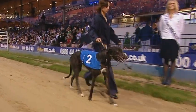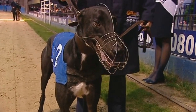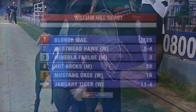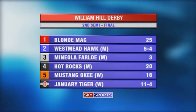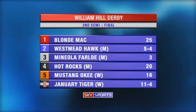Westmead Hawk was the star of the second semi-final, but he too faced a real test from Trap 2. Impressive quarter-final winner January Tiger raced from Trap 6, while the Irish challenge here was led by Trap 3 Miniola Farlow.